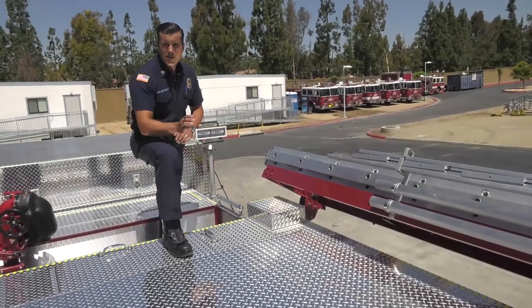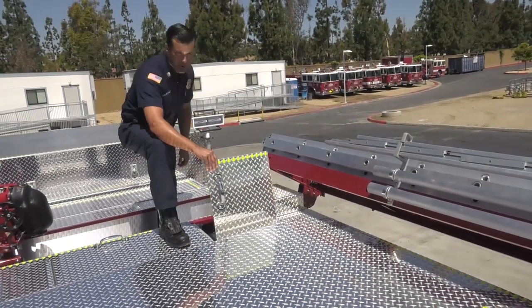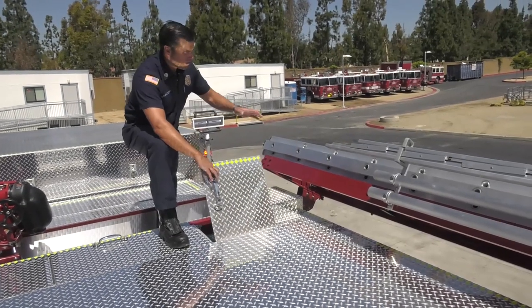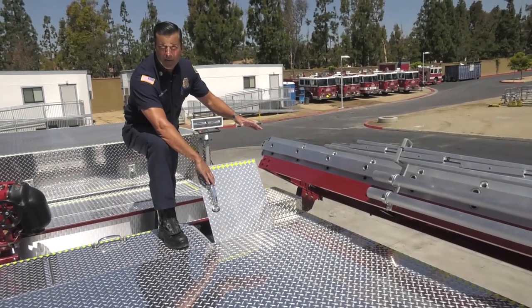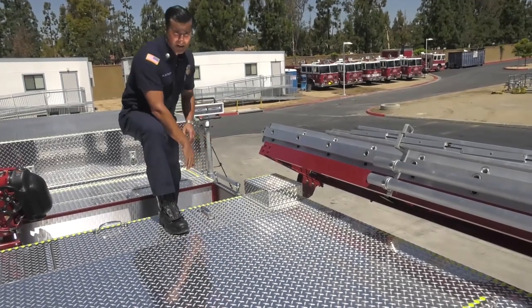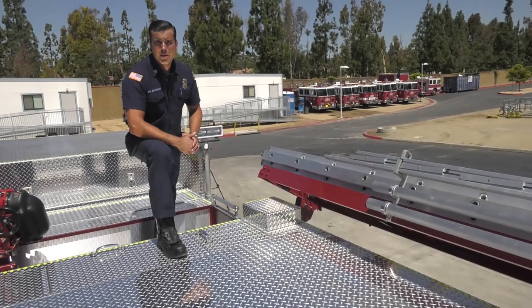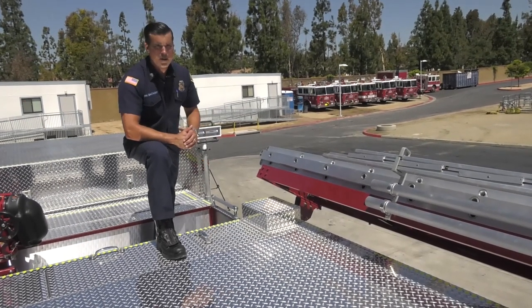Again, as a reminder, having the lock and load hose bed cover open or the foam fill door open will activate the interlocks and not allow the ladder rack to be operated in the up or down position. In order to get the ladder rack to operate again, simply close the foam fill door and make sure that the lock and load door is closed and you will be able to operate the ladder rack again.